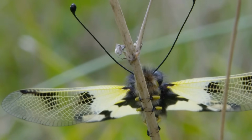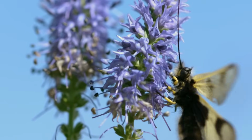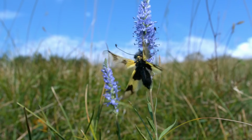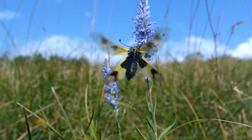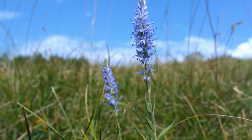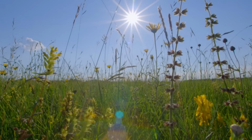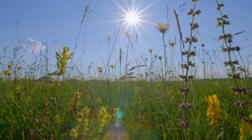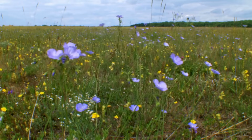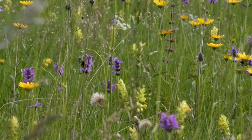The owlfly is a curious mix between butterfly and dragonfly. But it doesn't feed on nectar. It's a hunter. The tall flowerhead simply serves as a takeoff and landing pad. Wildflower meadows are a paradise for insects and butterflies. Hundreds of grasses and flowers offer an abundant supply of nectar. Not surprisingly, there are more butterflies to be found here than in any other habitat.